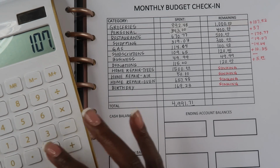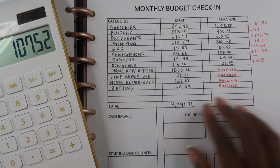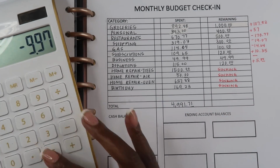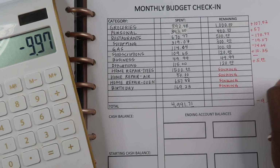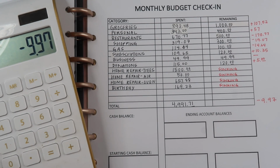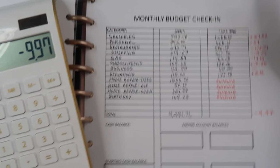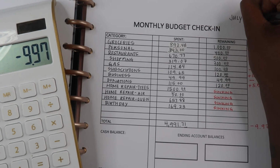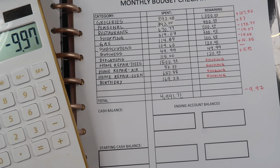So now I'm just going to add up our differences here to see how we fared in total. And basically we were over budget by $9.97, which isn't too bad for the month of July for us, especially because we ended up having a birthday party for my husband, and we did end up doing some other things for our birthday. So I actually expected that number to be much larger.